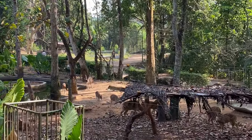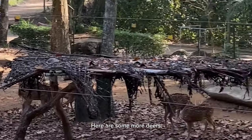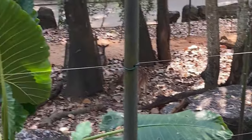Now as we continue our walk, don't miss the deer enclosure. You will find several species here, and that includes the most common one, the spotted deer.